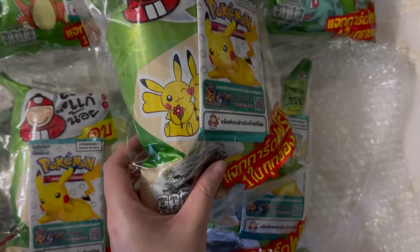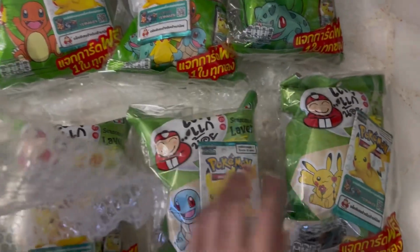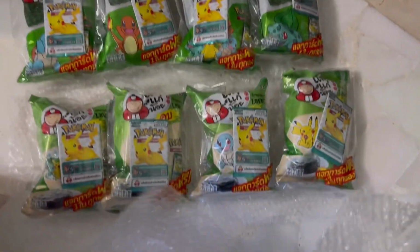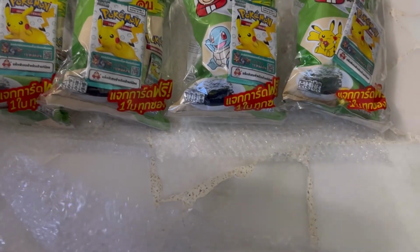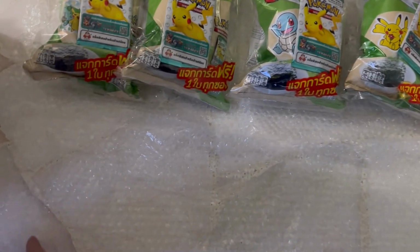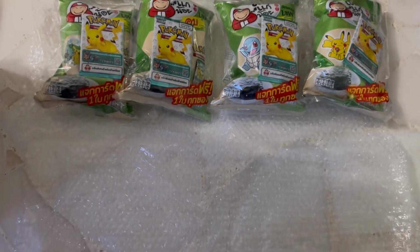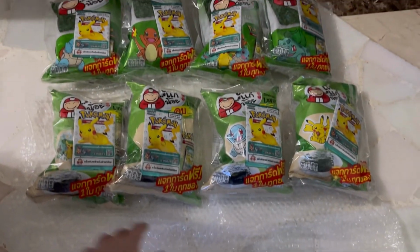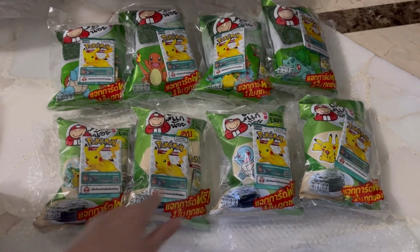And we have Pikachu! Yay! So when I purchased this, it's actually a set, so we get all the pack designs. Not so much the card inside because it's a mystery card, so we can't see what's inside. But pack wise, we get all the different designs. So let's see what else we have.